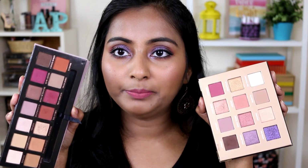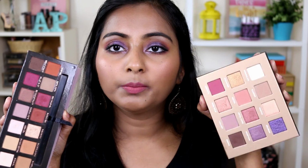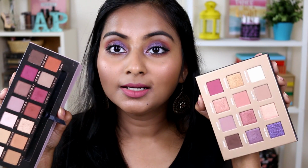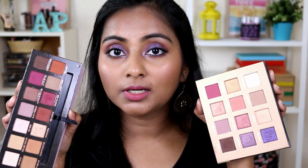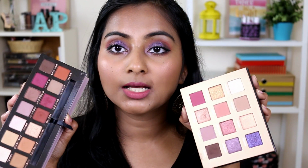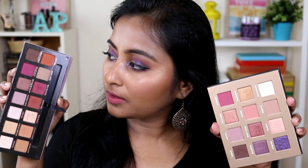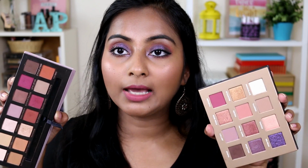The Modern Renaissance has a black cover, so these shadows may look a little deeper to you, but the shadows are very similar. This one has a beige frame, so these shadows look lighter. But some of the shadows, especially some of the matte shadows, are quite similar, but the shimmers are very different. These two shimmers in the Modern Renaissance are not in this palette. The shimmers are very different, and in the Modern Renaissance you get a few peach and orange shades which are not there in this palette.